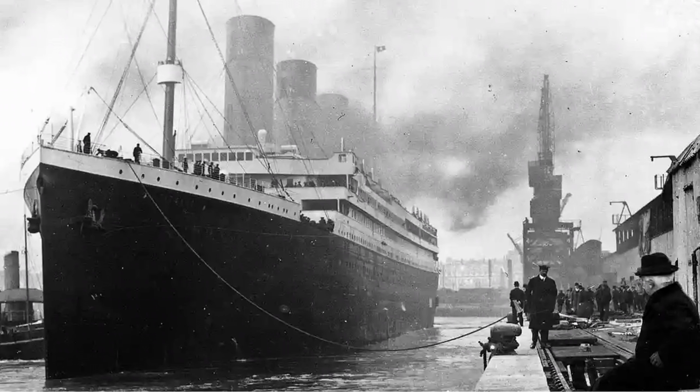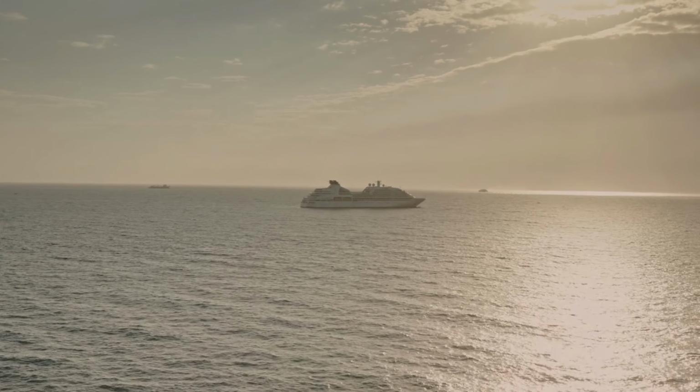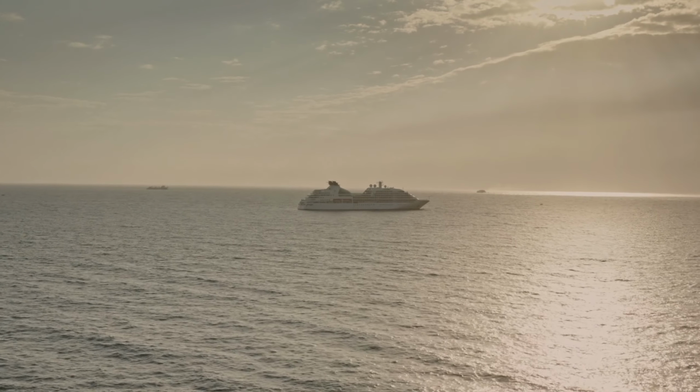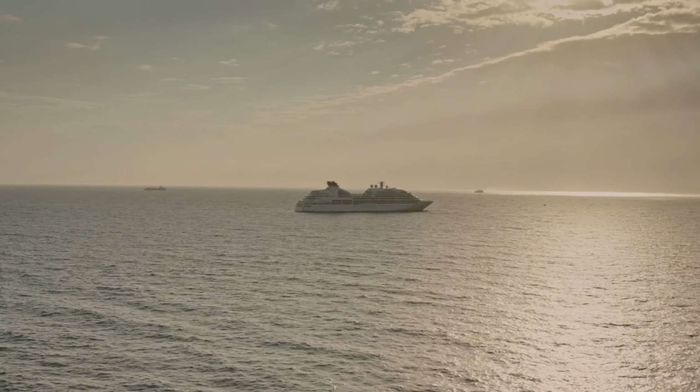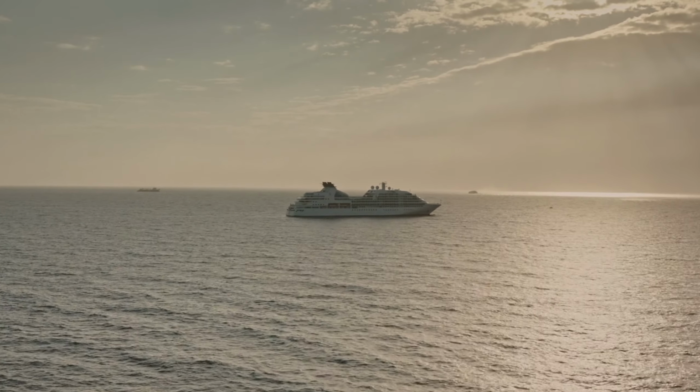April 13, 1912. The North Atlantic. A massive ocean liner, the pride of British engineering, cuts through the cold, silent waters. Titanic, a symbol of progress, luxury, and humanity's faith in its own power. But that night, the ocean would remind us who truly rules the seas. And it would do so with a piece of ice.